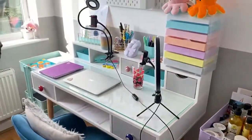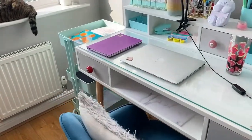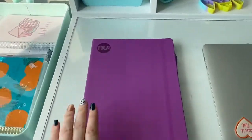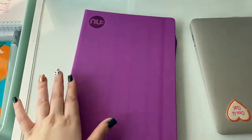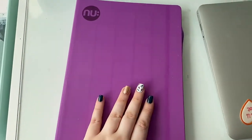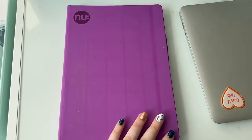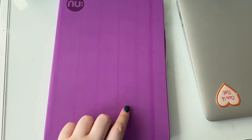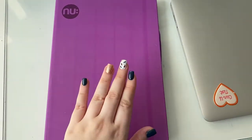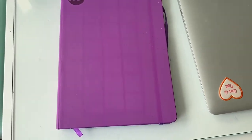So I think now what I'm going to do is sit down at my desk, and using my purple notebook, which I'm going to use for ideas, Body Shop and content, I'm just going to plan what I want to do in the next few days and few weeks. Once I've done that, I'll finish getting ready because I still need to straighten my hair and do my makeup, but it is so warm today. I'm kind of putting it off. So yeah, that's what I'm going to do first.